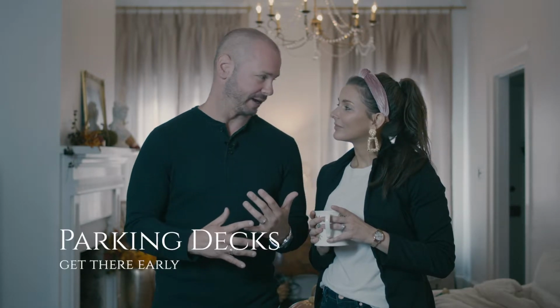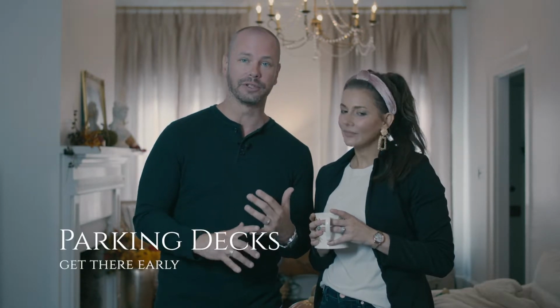So first off, the parking decks. There's a lot of parking decks throughout the city of Savannah. The tip is look at the hours for those. If you do choose a parking deck, you want to get there early in the morning, because especially during a weekday, you have a lot of locals who are heading to work. They do fill up rather quickly, but there's a lot of parking decks throughout the city.